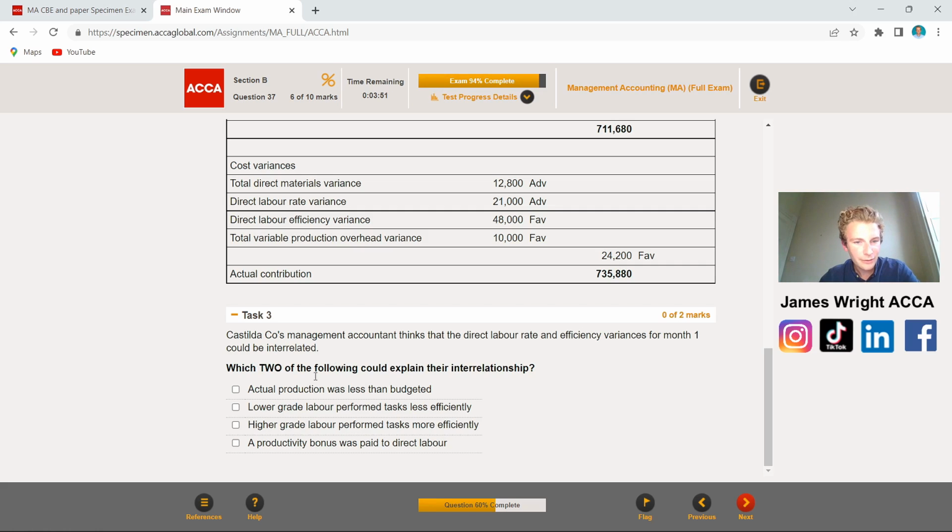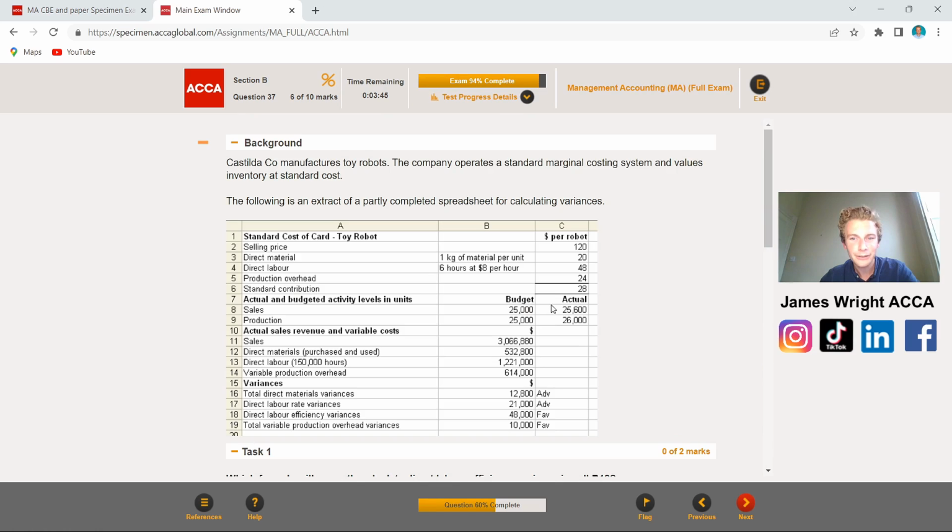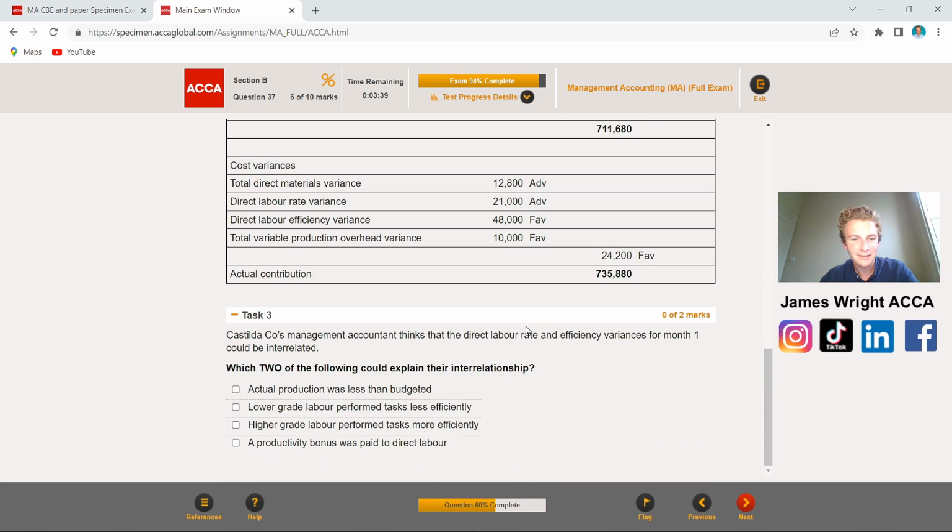So let's have a quick look. Actual production was less than budgeted. Actual production was 26, budget was 25. Well, that's incorrect on there. Actual production was less. No, it was more. So it's not that first one on there.